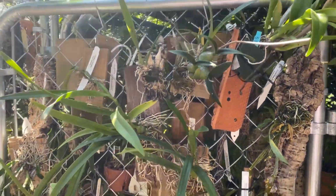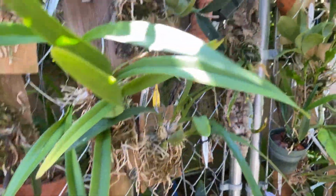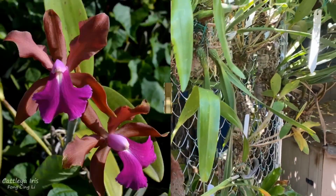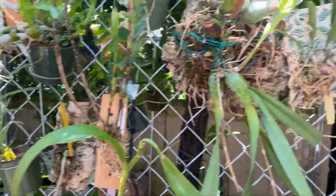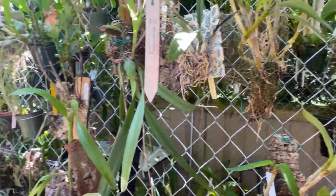Now, you can't find jungle cat. I'm sure people have it in their collections. I have not been able to find it on the market. Jungle cat is actually Cattleya iris crossed with Aclandiae, and that iris is bicolor crossed with Dowiana. Really beautiful Cattleya, and that's crossed back with Aclandiae to create the jungle cat.